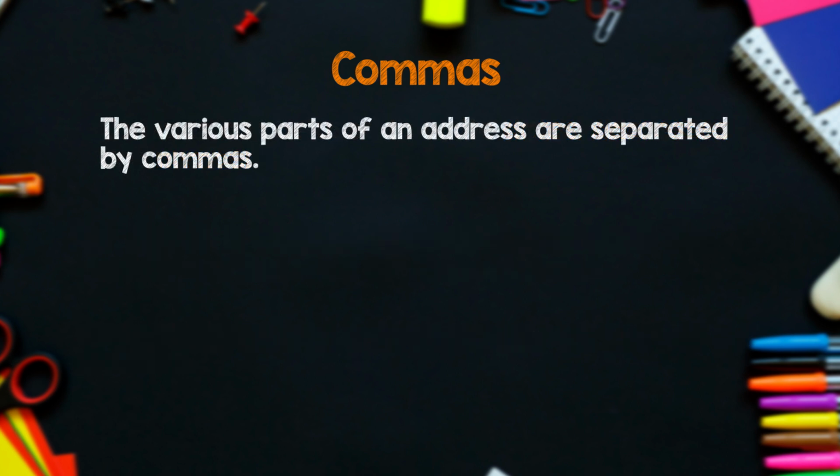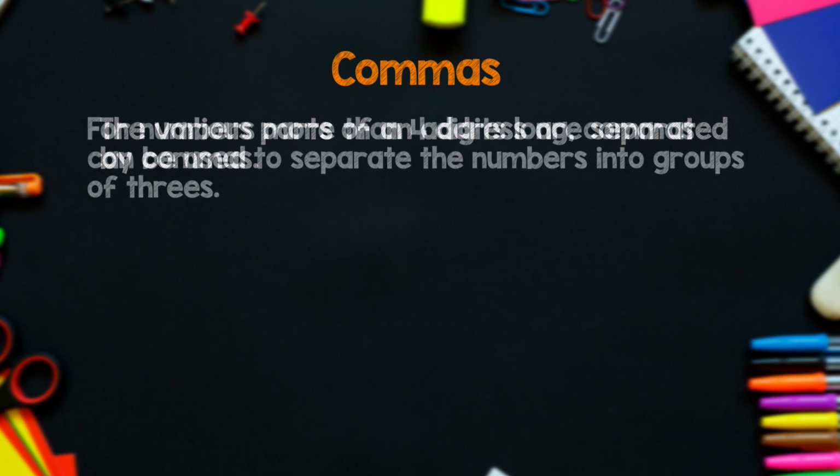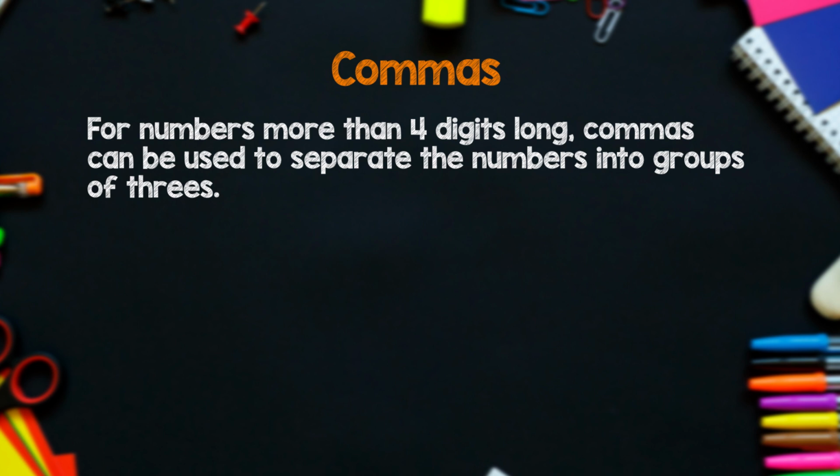If we are using commas in addresses, they are used to separate the various parts of that address. For example, please send a letter to Greg at 708 Spring Street, Kitty, Georgetown, Guyana.